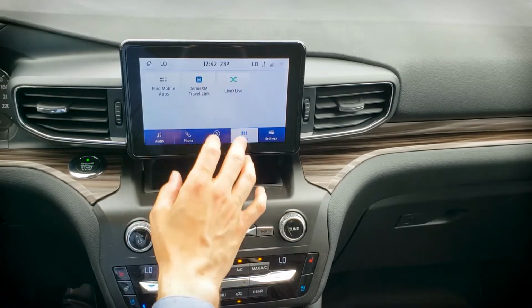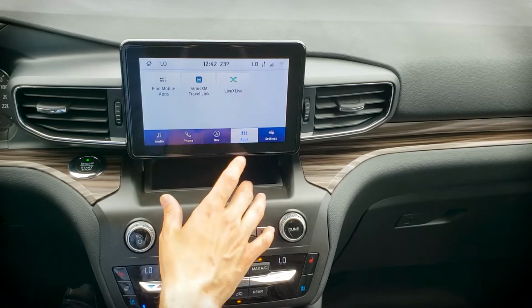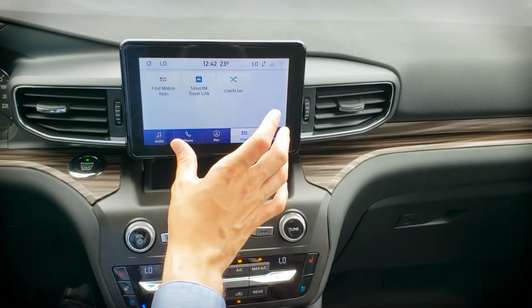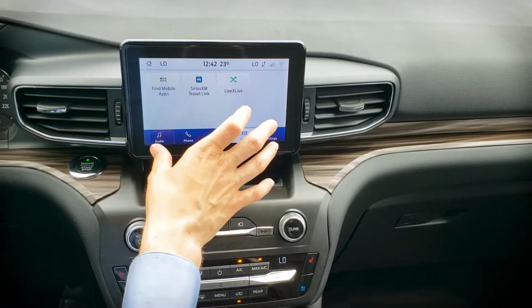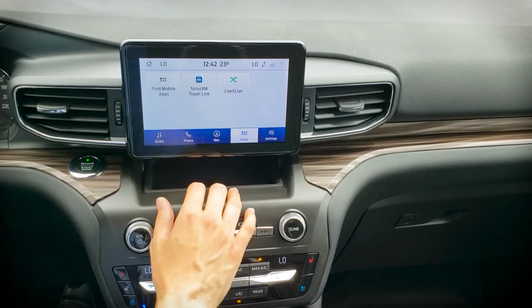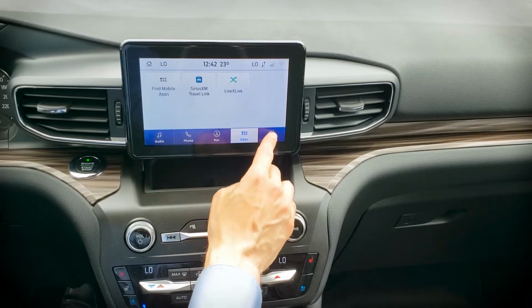So the apps here, as we can see, we've got LiveX Live. So it's a radio app on my cell phone. You can use Spotify, you can use the Waze app, things like that, and those will be directly put onto the center console screen here. So you can control it through the screen here instead. Really, really neat feature.